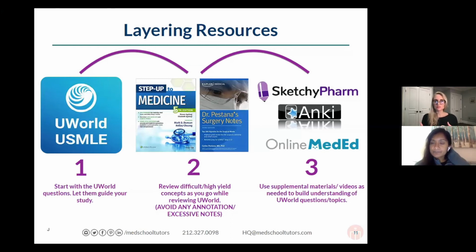I know sometimes, if you don't know a topic particularly well or don't feel comfortable with it, reading the UWorld explanation can feel a little disjointed, especially when you read the incorrect answer explanations. So having a template that is in Step Up to Medicine, for example, or whatever other resource it is, can be really helpful. I see a lot of questions in the chat about other specific resources. I don't know about you, Sana, I haven't heard about one being better than the other, and it seems to me like it's really personality dependent.